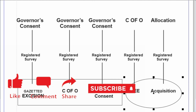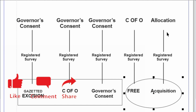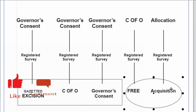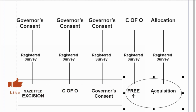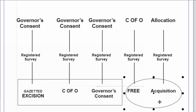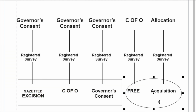Do you understand now? So registered survey on free, registered survey on acquisition, these are freehold. So if the freehold is acquisition, that means it's government allocation you apply for. If the freehold is free, that means it's CFO that you apply for. You can see that it's becoming clear now. So if the land is freehold and it's a registered survey that is on it, you want to know if it's an acquisition freehold or a free freehold. A land that is free from government acquisition is freehold.